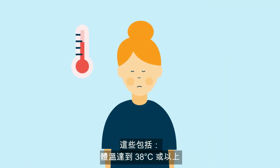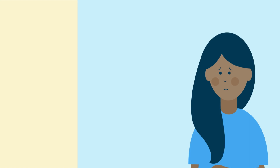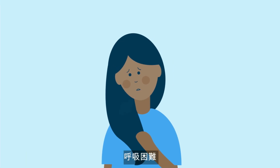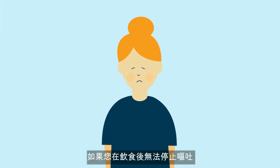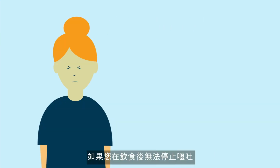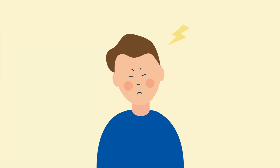These include a temperature of 38 degrees Celsius or higher, chills, sweats, shivers or shakes, breathing difficulties, uncontrolled diarrhea, if you're unable to keep any food or drink down, or pain that you can't get under control with your prescribed medication. Some further symptoms should be reported to your treating team as soon as possible.